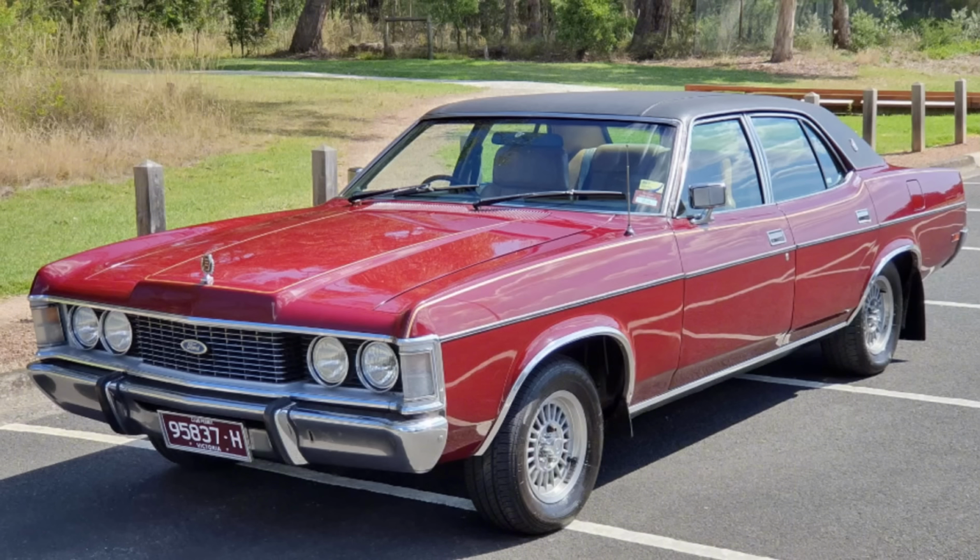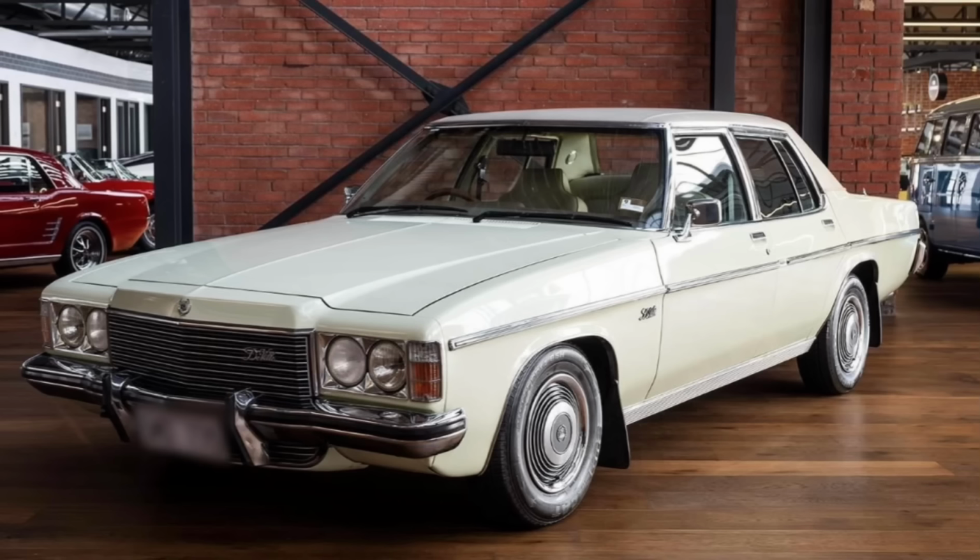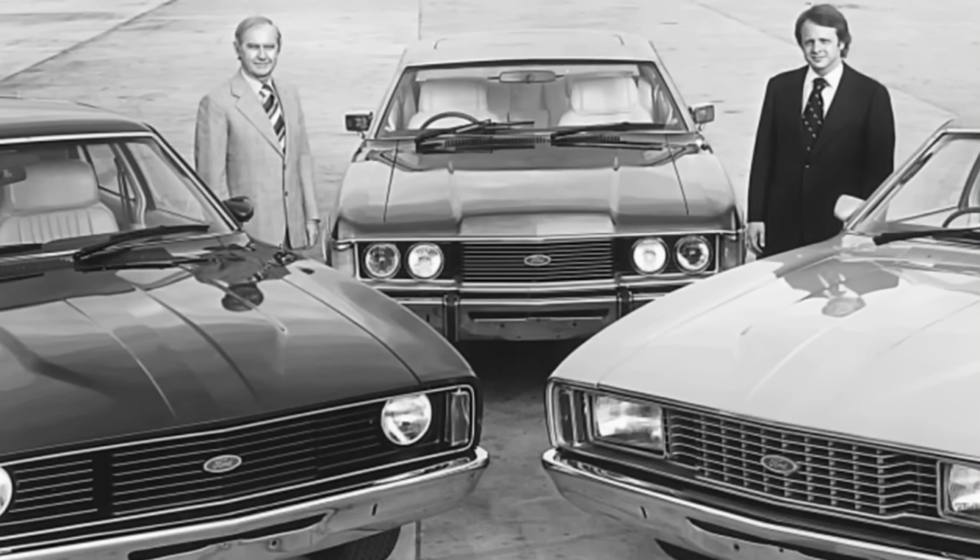Ford had seen an erosion of its market share from over 50% in 1972 in the luxury car segment, and the ZH models did certainly turn that around. So, for example, in 1977, there were 7,355 Fairlanes sold, compared to 4,562 Statesmans. The ZH Fairlane certainly cut a fine figure, a lot of differentiation compared to the standard Falcon.